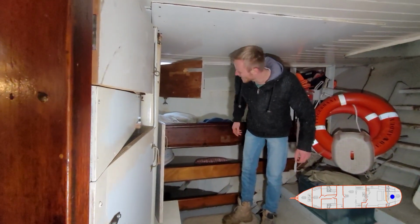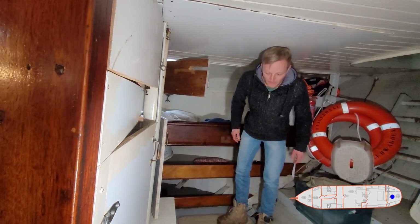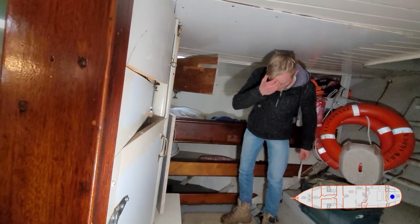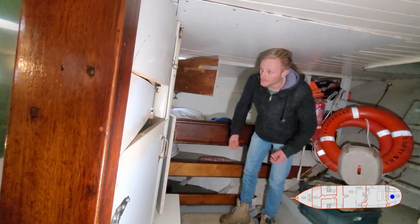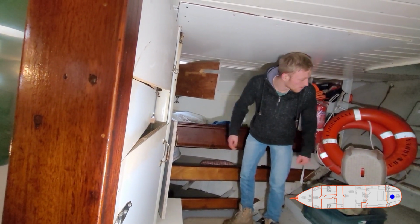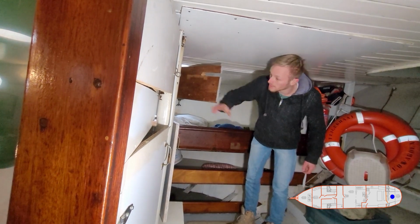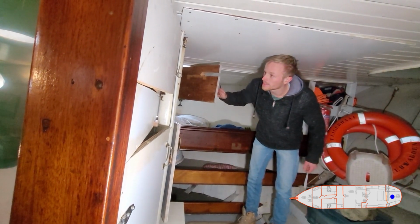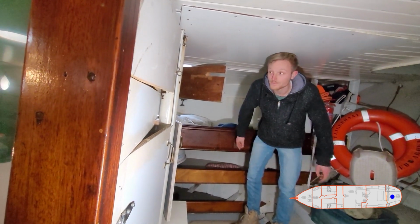So this is the aft cabin. There's a nice 2-person bunk here and a 1-person bunk there, but the space in the middle is kind of a loss of space. It's not that big actually, but if you can make a nice table here with seats around, you will have a lot more useful area. Inside this wall is actually the steering gear, so we have to lower the steering gear so that we can place a table on top of it.